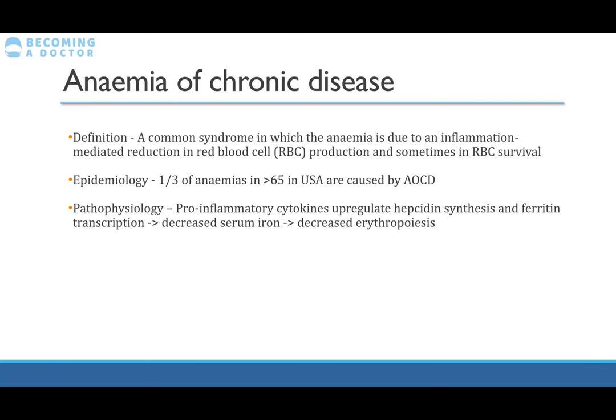The next condition is anemia of chronic disease. Although I've classed this under microcytic anemia, there's a bit of overlap. It can also present as a normocytic anemia, but it does fall into both categories. It's mainly due to inflammation-mediated reduction in red blood cell production and sometimes in red blood cell survival. It's actually very common, just because it is anemia secondary to a chronic disease. Lots of people have chronic diseases, so it can be a common cause.